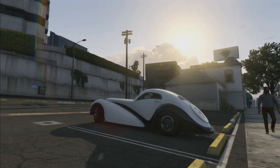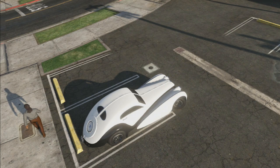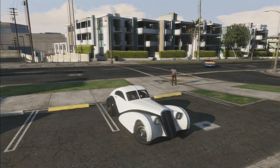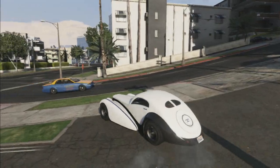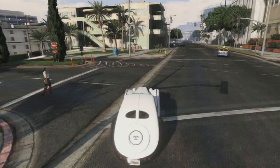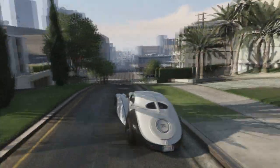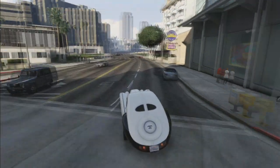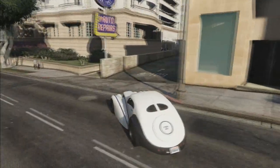Today, I will show you the Z-type vehicle in GTA 5, which is actually the most expensive vehicle in Grand Theft Auto 5. This car costs about $10 million. You can buy it online via your mobile phone in-game. Here is the vehicle. If you want to buy it and you have the money for it, then just go and buy it. But I'm showing you this vehicle because it's actually a pretty awesome vehicle. So I hope you guys enjoy.